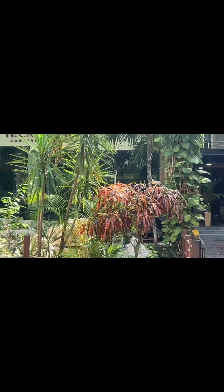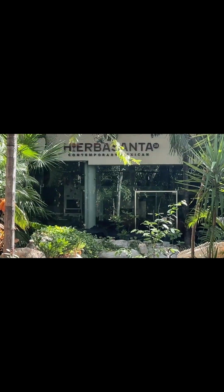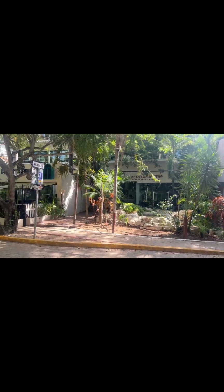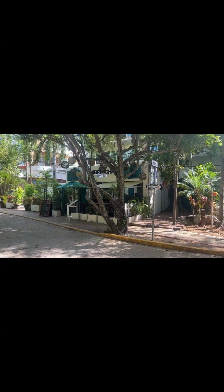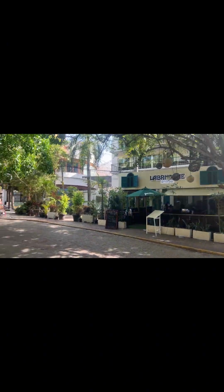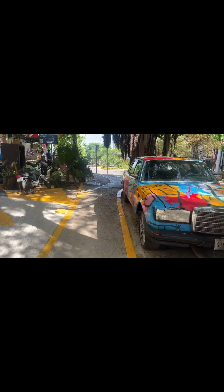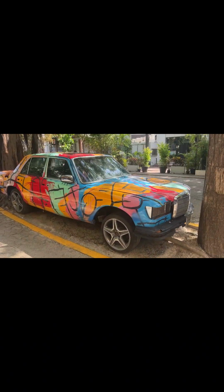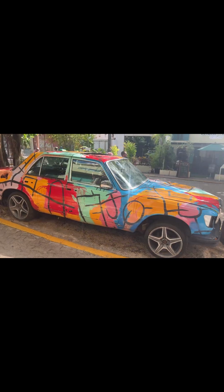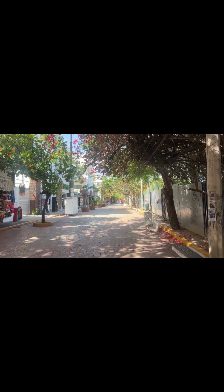This is a contemporary Mexican restaurant right there. And then here is a cafe, and then there's a Thai restaurant right next to it. So this is 38th Street, and I don't know the significance of this, but people come and take pictures by this all the time. So this is 5th Avenue, a little bit closer to my house.